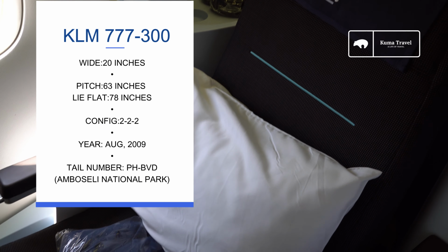My welcome drink today is a glass of bubbly. Cheers! And they brought out the snack, which was a Dutch favorite called the stroopwafel. It was warmed up for us and very tasty. Next, I checked out the headset. These are KLM noise cancelling headphones. The sound quality was actually pretty good.